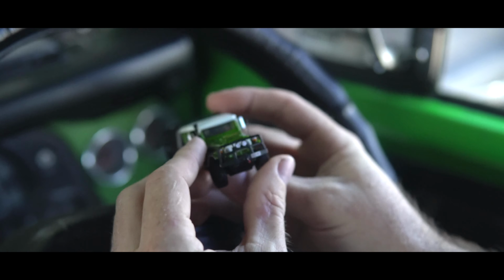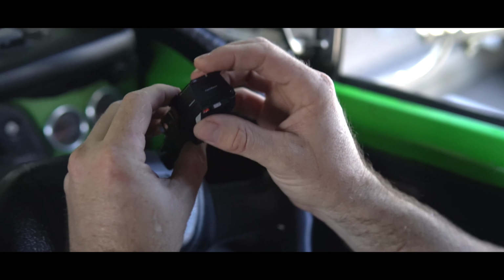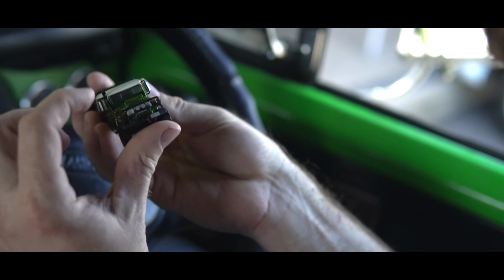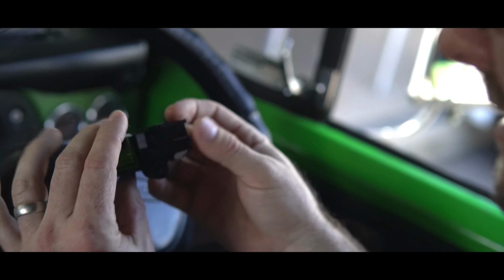Holy dooly. What is that? Look at the detail on it. It's even got my number plate, and Frankenstein J40 on the bug deflector. Franken-Cruiser here. What is going on?